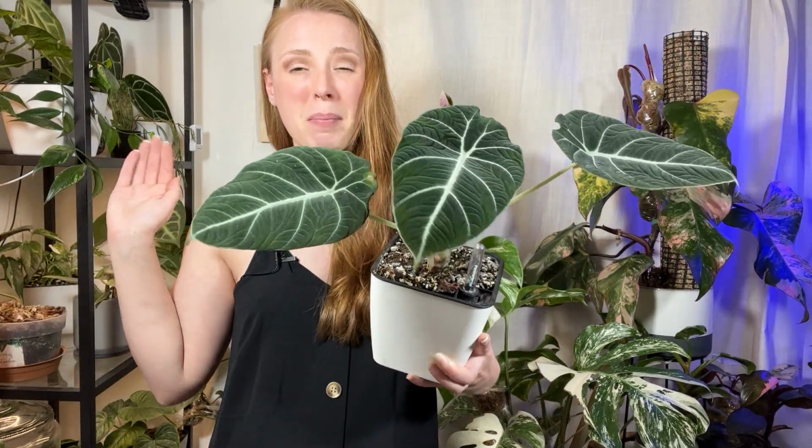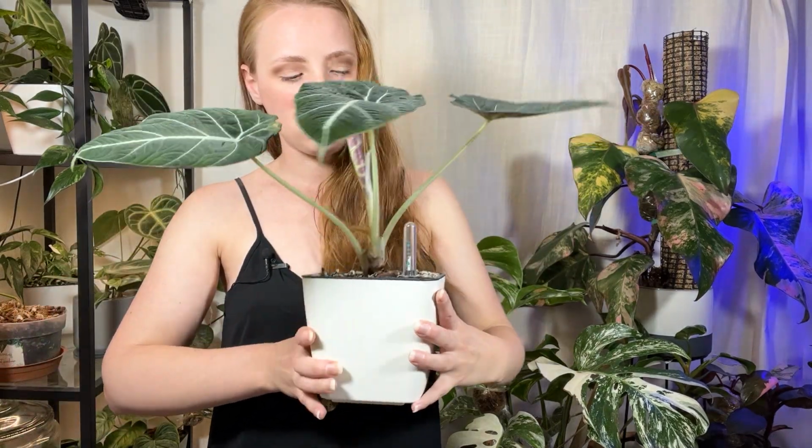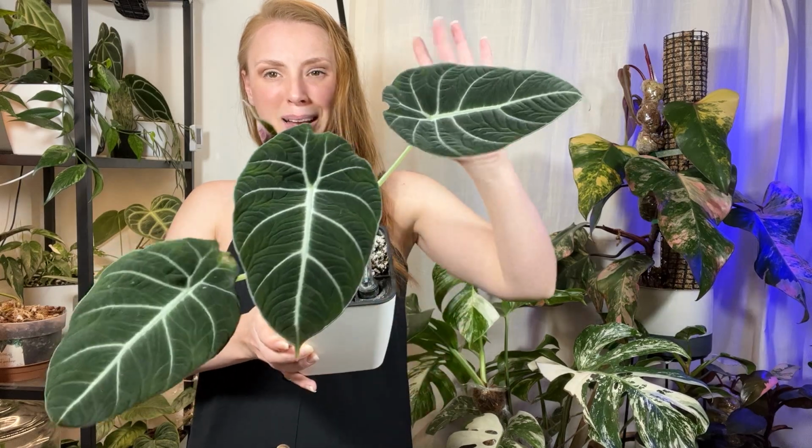I might not have gotten to water it right when it wanted to be watered, but yeah, Alocasia Black Velvet, oh, they're so pretty, so chill. They do fine under a grow light, you know, they don't need prime window space. I really like this plant and it's just so cute. It basically wants nothing from me. And I'm a sucker for a dark leaf with bright veins, so 10 out of 10, recommend Alocasia Black Velvet.